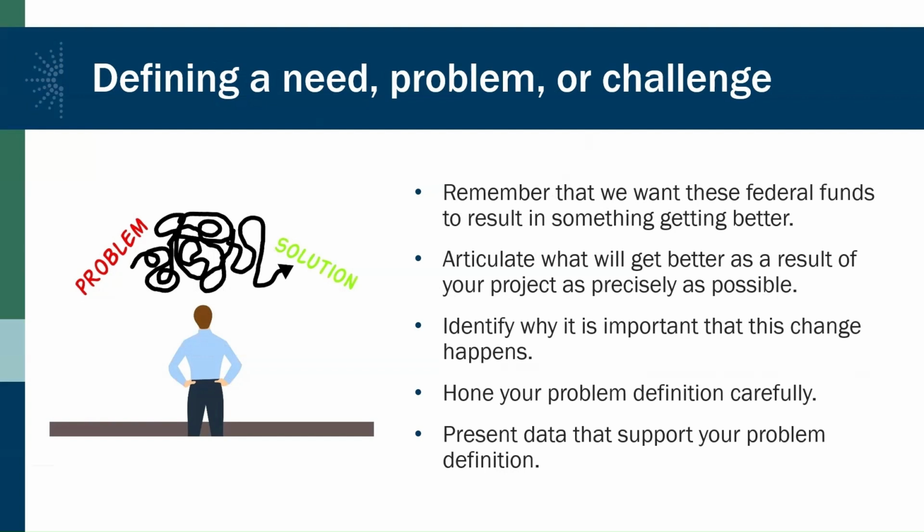Will members of your community be better able to work together to solve problems? Will collections be better cared for and their lifespan extended? Will access to your collections and the information surrounding them be expanded? Identify why it is important that this particular change happens. In other words, why should people care? Hone your problem definition carefully in clear, succinct terms, and gather and present data that support your problem definition.